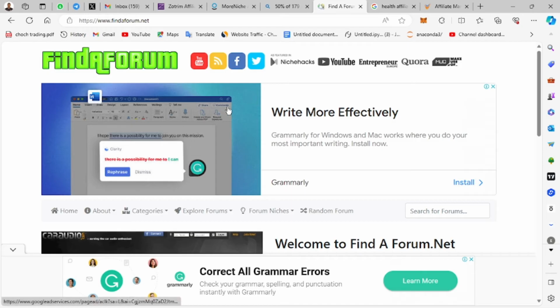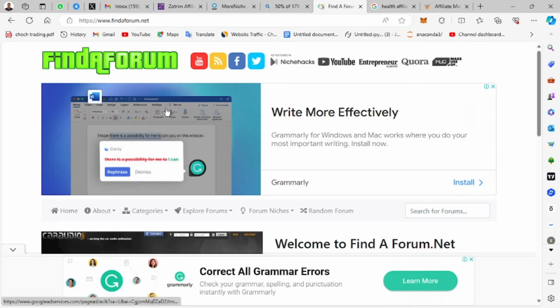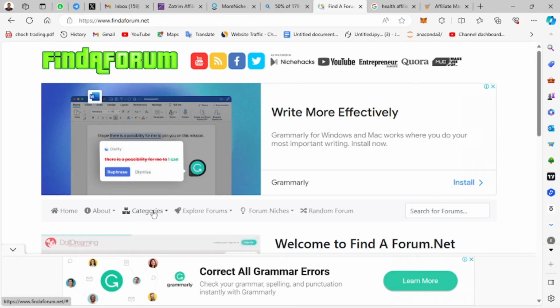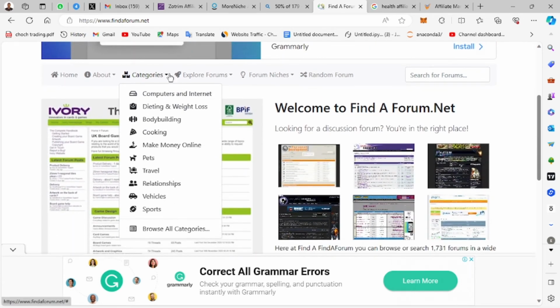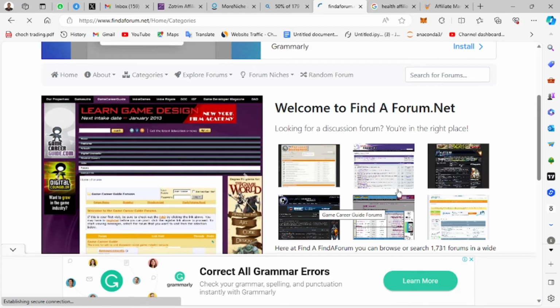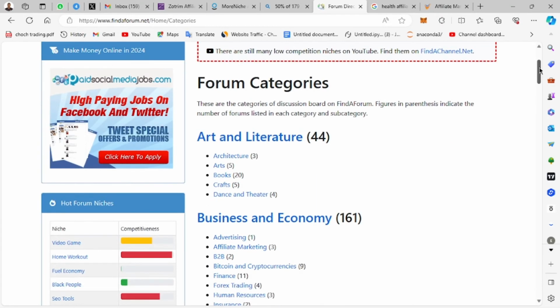You have this particular tool right here. It's called findaforum.net. Now the affiliate program is called zotrim.com. The tool right here is called findaforum.net. When it comes to findaforum.net, they have various categories, various forums that you can join and start making money. So click on categories right here. Let's click on browse all categories, and if we scroll down, we have a lot of categories right here.